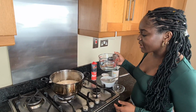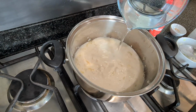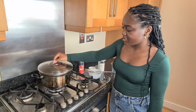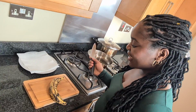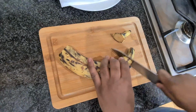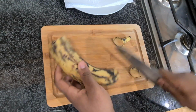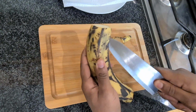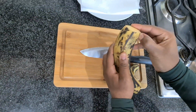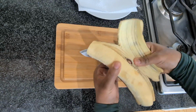Okay, and now I'm just gonna add a little bit of water. Yeah, it's about a cup. Once we have enough liquid, I can cover it. And now for the side, we're gonna do plantain, fried plantain. We just need to cut both bottoms, and now we open the plantain like that. And once we have the cut, it's easier for us to open it.